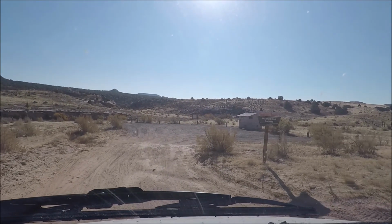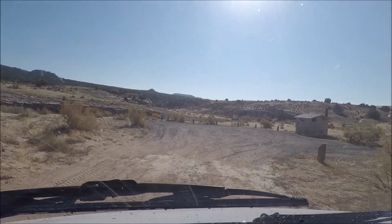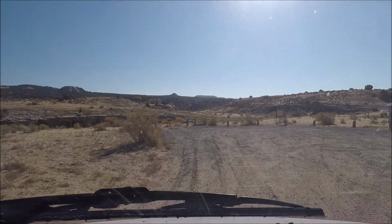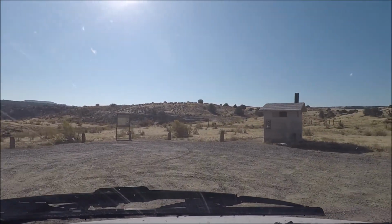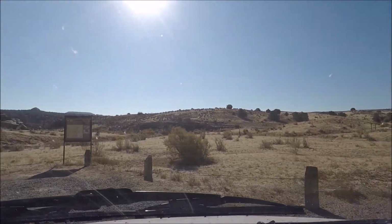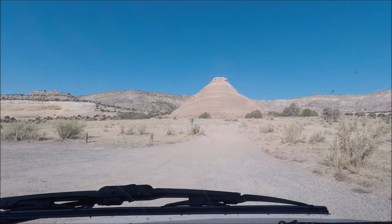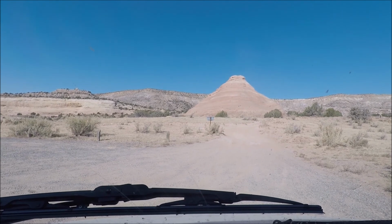So today I'm hiking McDonald Creek. I'm going to look for some pictographs or petroglyphs. Very, very sandy road to get in here. Definitely need four-wheel drive. There were some spots there that were a little iffy. You definitely need high clearance.